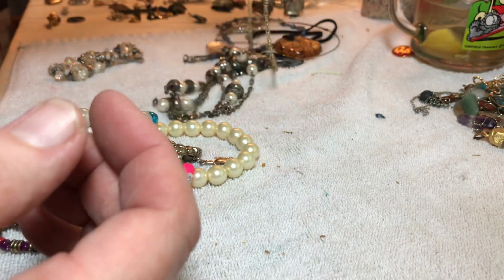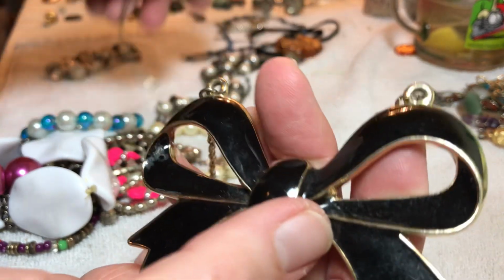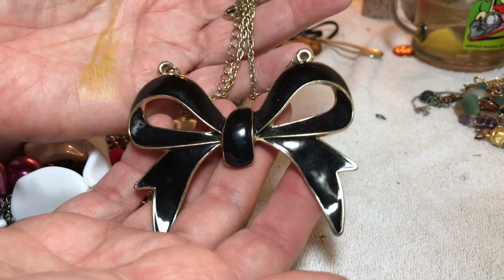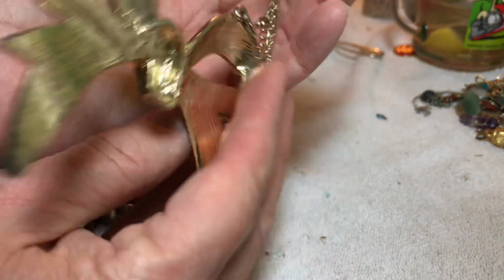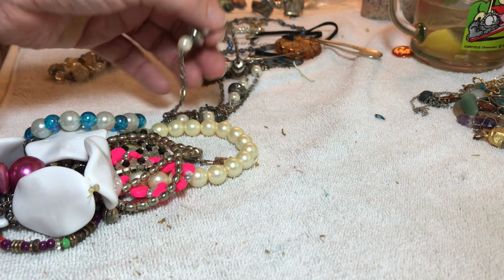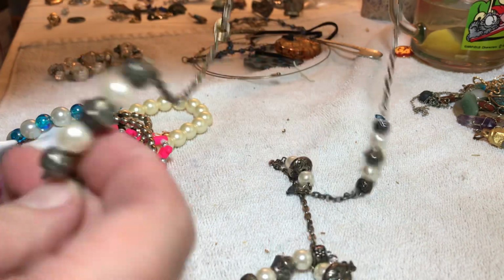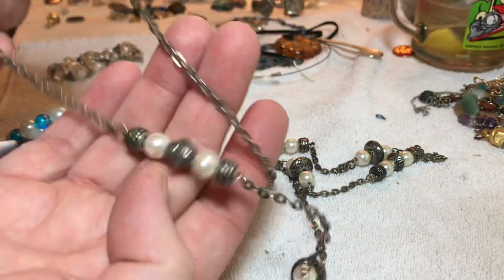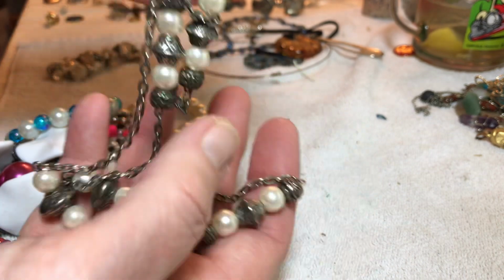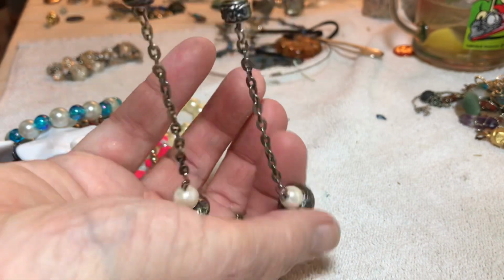I like this enamel and gold, black enamel and a gold bow. Necklace, huge. $4. That's a cool vintage piece, I thought. Silver tone with some faux pearl, long. It might just be an over the, no, it has a clasp. $3.